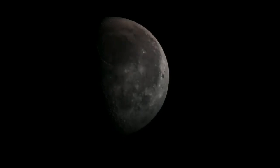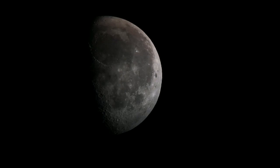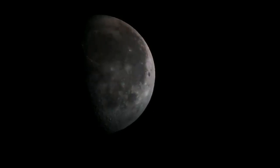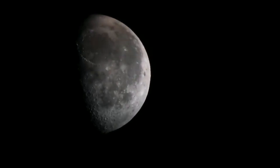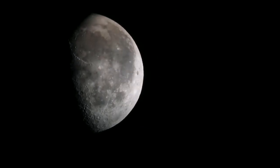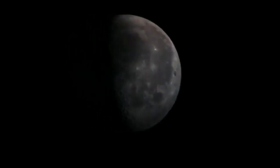And the black circular feature at the top at 12 o'clock is the big black circle, Mare Imbrium, Sea of Rains. And to the lower part of it, at 7 o'clock of that circle, what you can see is the mountains of the Apennine.